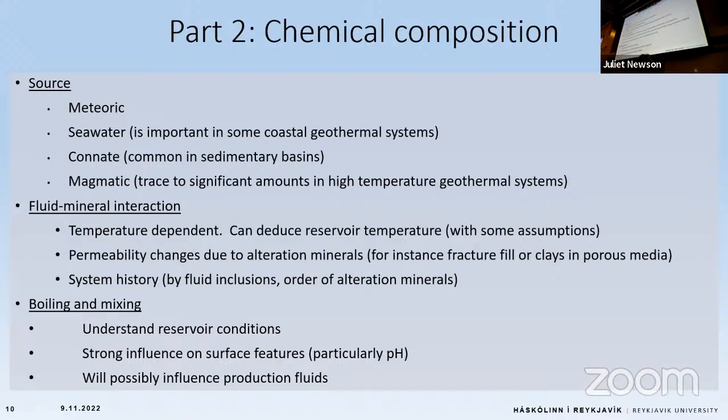So in terms of the source water, I mentioned meteoric, which is probably the most common. There's also systems that have seawater recharge, either partial seawater contribution to the system or almost 100%. So on the Reykjanes Peninsula in Iceland, there's the Reykjanes geothermal system right at the end of the peninsula, and that's right on the coast, right on the mid-ocean ridge, and essentially that's a seawater system. And you can tell by the amount of corrosion around the surface equipment as well.